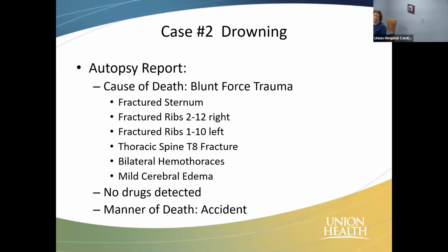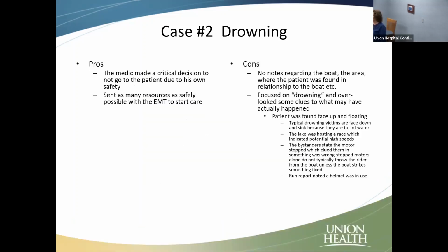The autopsy report actually says no water in the lungs. So he did not drown. He actually had a giant blunt force trauma. So the medic made a very critical decision not to go to the patient due to his own safety. So kudos to that medic for doing that. He sent as many resources as he possibly could with that EMT safely.